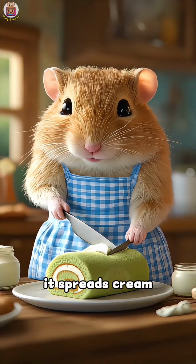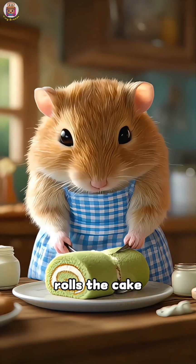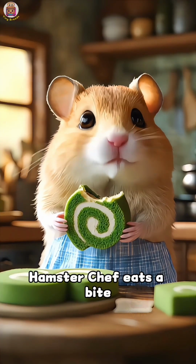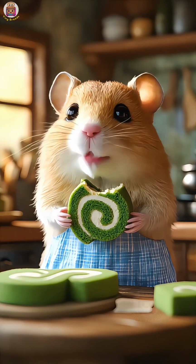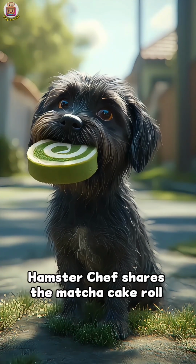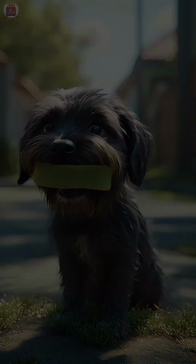Once baked, it spreads cream, rolls the cake, and cuts it into pieces. Hamster chef eats a bite, full of happiness. Finally, Hamster chef shares the matcha cake roll with a stray puppy.